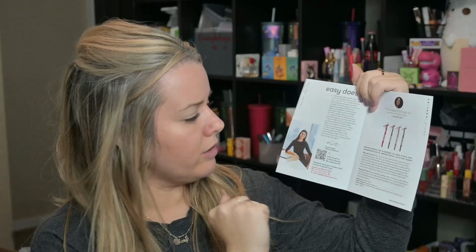If you're new to Allure Beauty Box, I leave all the good stuff down below. But this is the cute little booklet that you get. It tells you a little bit about all the items. You get a cute little letter every month from the Deputy Beauty Director. And then let's dive directly into what we got.